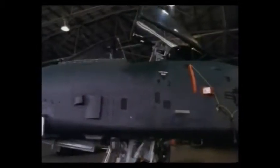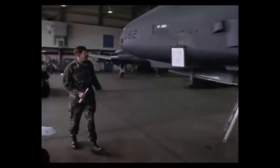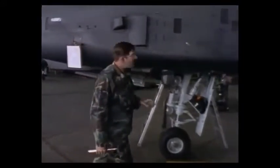Give you some idea how long the gun system is: the gun barrels actually end here. And the gun barrels start about here. The gun rotor is in this area. The hydraulic drive mechanism, the two drive motors are here. And the ammunition drum starts about here and extends all the way back to here.